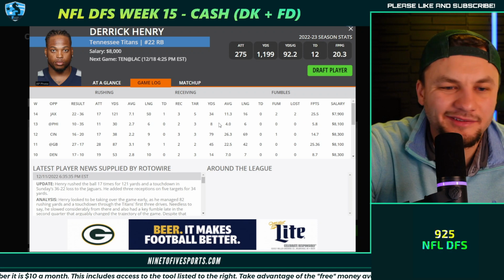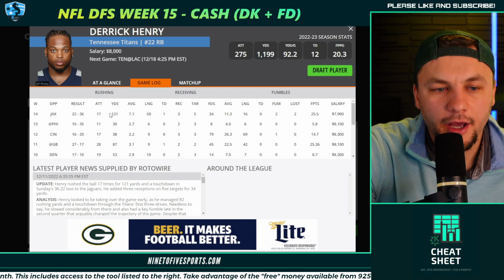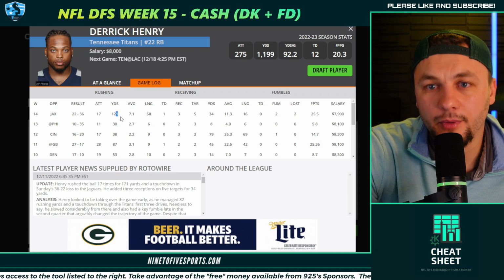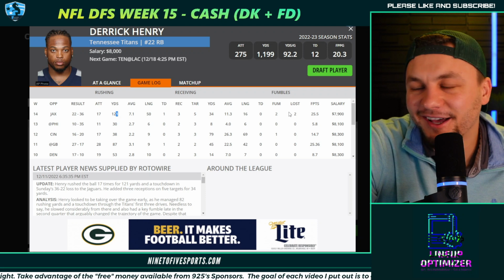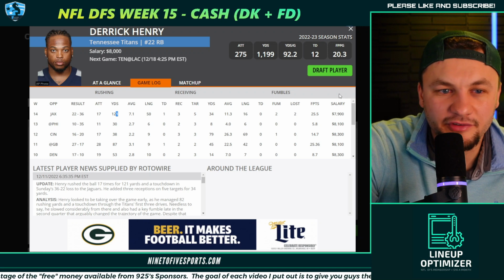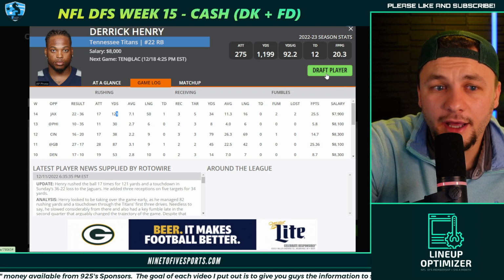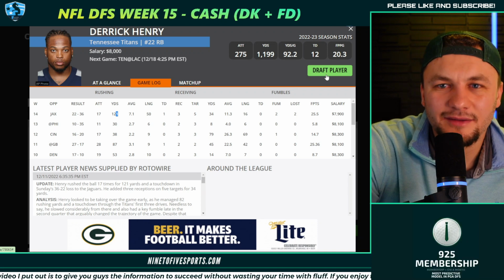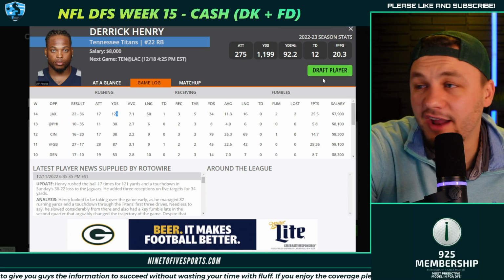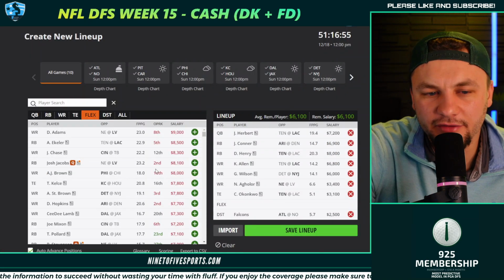The question is how many snaps will he get? That's the biggest issue. Needs to get the yards, needs to get the bonus, needs to get the touchdown. I don't love that as much, but obviously can't be too picky. We don't have that many great running back plays. I will say Pacheco, a similar play to Henry in the sense that, not catching too many passes, more of a matchup dependent play. But for now, I do like Derrick Henry. I like the upside that he presents.